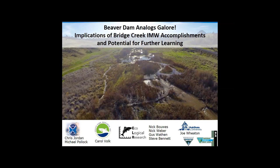I also just want to touch base. Brian just talked about cost per smolt. We've actually done some recent work estimating the cost per smolt for different restoration scenarios. I'm not going to be presenting that, but that is essentially the theme of the two IMWs I'm about to present.